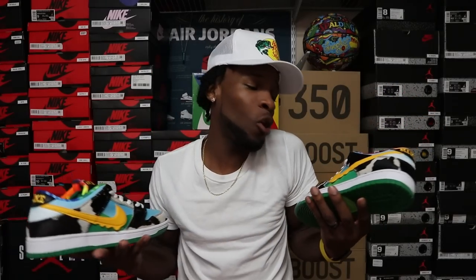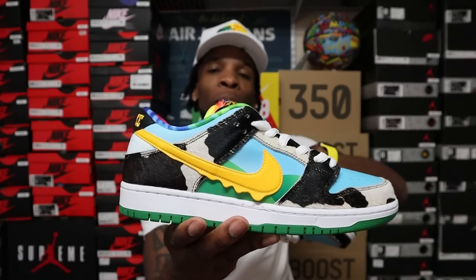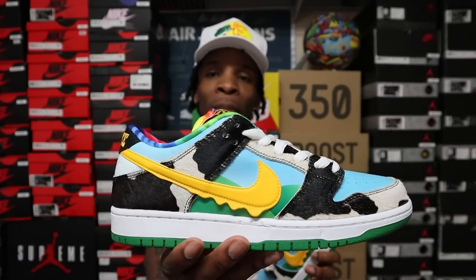And if y'all know me, I preach that I'm not an SB guy, but these are just fire in my opinion, man. These aren't like the fatter type of SBs, no pun intended. These are more slimmed down, and I can get jiggy with these. This reminds me of that low life vibe.